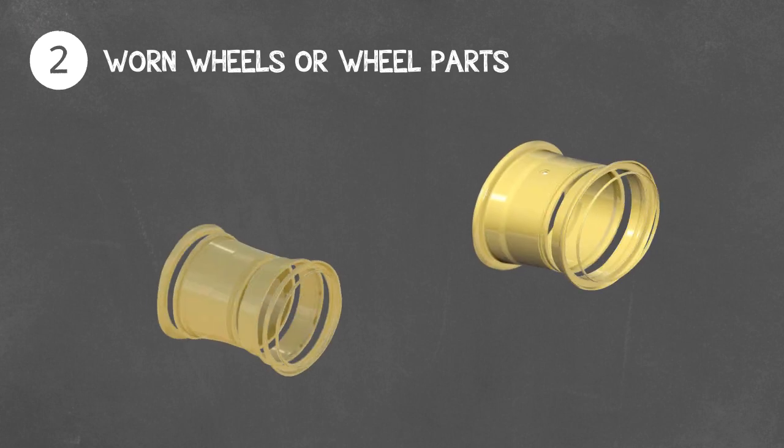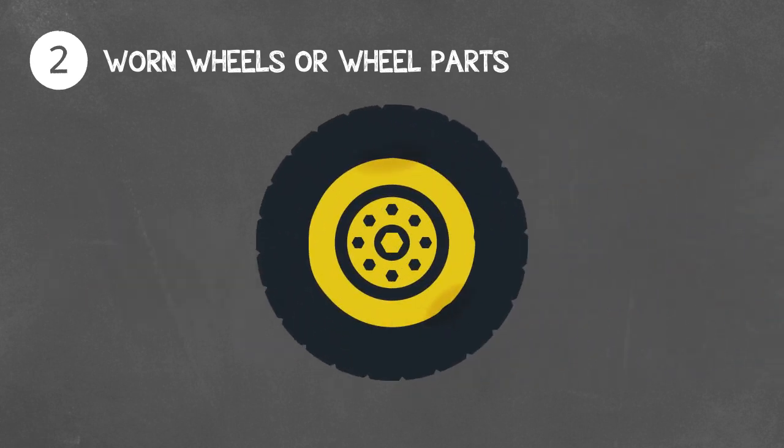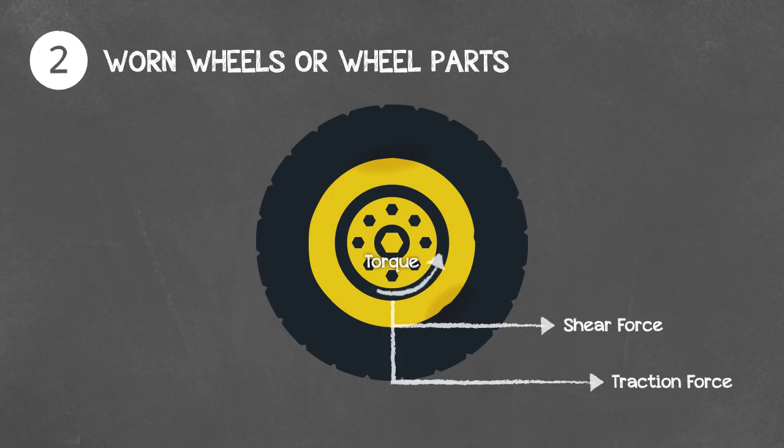Another common cause is worn wheels or wheel parts. Most loaders use wheels that are 3 or 5 pieces, unlike your personal vehicle that uses a one-piece wheel. When you mount a tire, the only contact to this wheel and rim is at the bead area shown in the diagram, in these two places. A difference of 1/8 inch could mean the difference between a proper snug fit and indexing. Wheel parts need to be inspected and measured using an approved device.